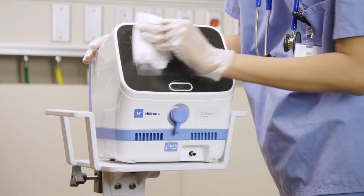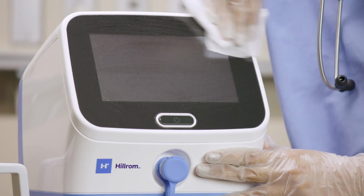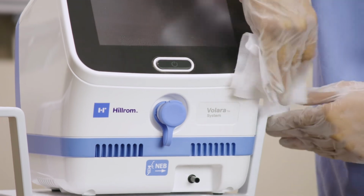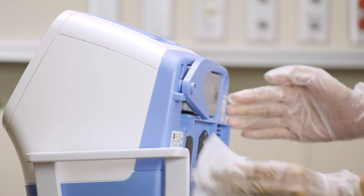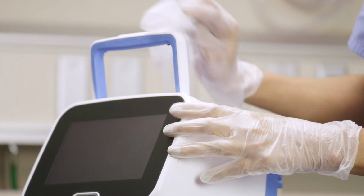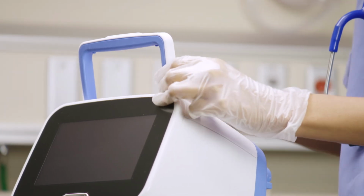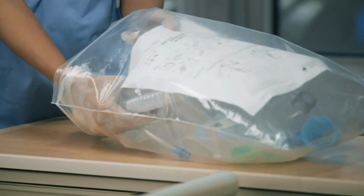It is recommended that the control unit and cart are cleaned with a soft cotton cleaning pad that is moistened with a compatible cleaner. Do not spray the cleaner directly onto the control unit. Do not use harsh cleansers, solvents, or detergents. Refer to the user manual for compatible cleaning solutions or compatible disinfectant wipes. Allow all parts to dry completely before reconnecting them for use. Thoroughly wipe down the parts with a clean cloth dampened in a compatible bacterial cleaning solution or compatible disinfectant wipes. Allow the parts to dry completely before you reconnect the parts for use.